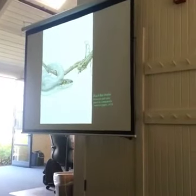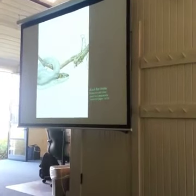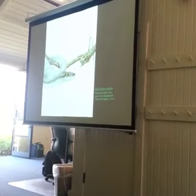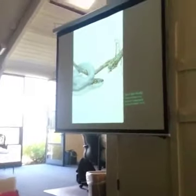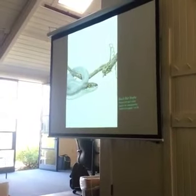Now, how do you make a black snake look interesting? They like to climb in vines. And why are they climbing in those vines? Nice to know. They're looking for baby birds.